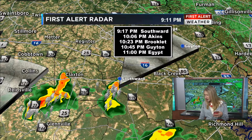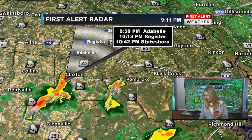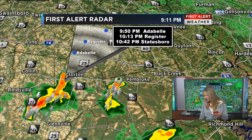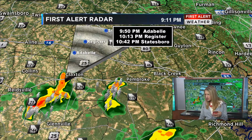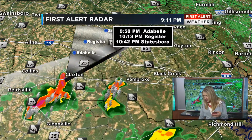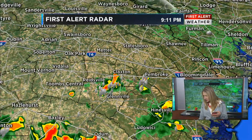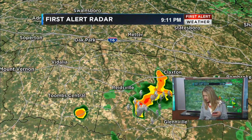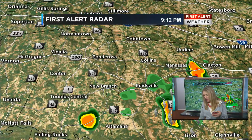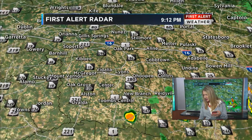Statesboro, this Claxton storm will probably make it to you maybe 10:40, 10:42. Lyons, all right. Let's talk about that. Over here. No, I think Lyons and Vidalia are pretty much in the same boat. And I think you guys may be safe.